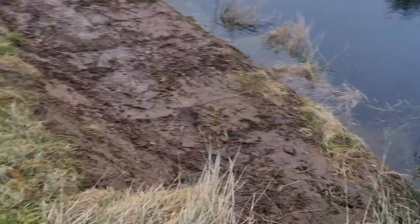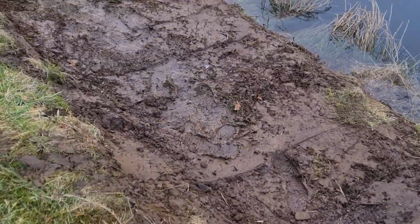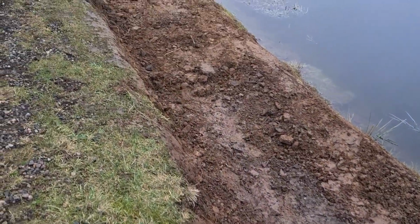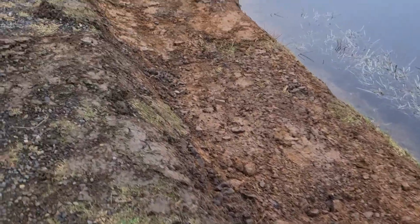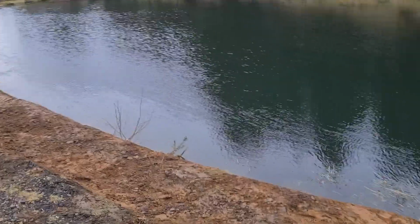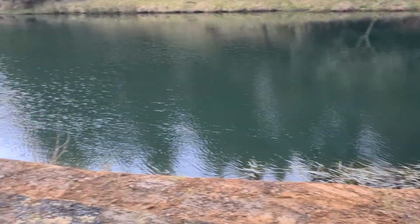I won't make the same mistake twice and go down and walk on it, because I got my trainers covered in mud last time. You can see it's quite slimy, but this is all going to be finished off with a fence and gravel and tidied up, and it'll just make it really family friendly and user friendly. It's just awesome what he's done, actually.